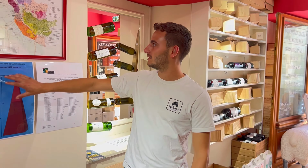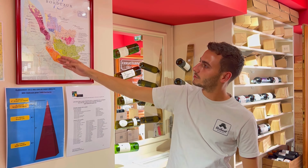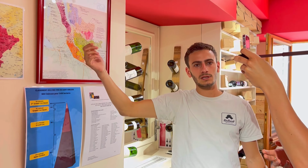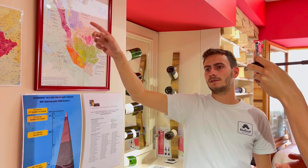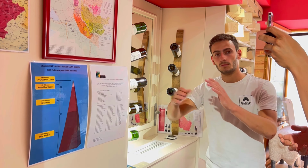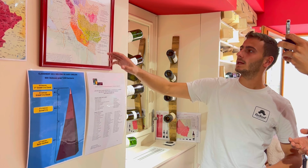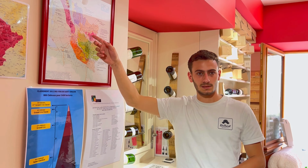And that's the difference between the right bank and the left bank. You have all the left bank, so Médoc, Margaux, Pauillac, you know a little bit these appellations? So here, you have a classification in 1855, so never moved, never. The same since 1855. And 100 years later, you have the classification in Saint-Emilion.